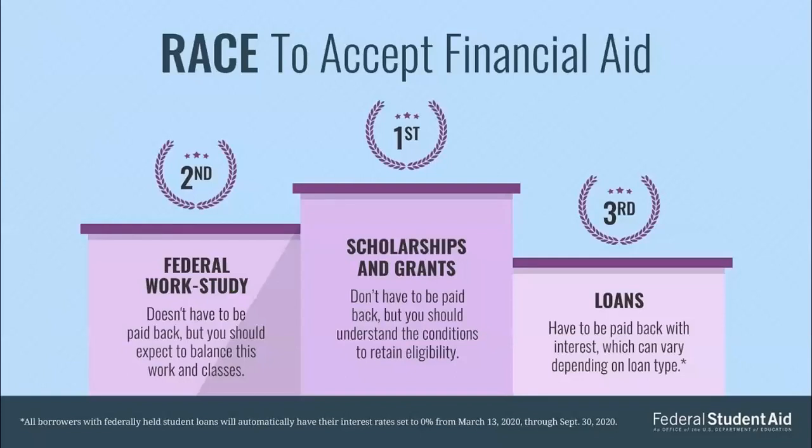And once you determine where you're going to college, you want to accept your financial aid in this order: scholarships and grants, because this is gift aid that doesn't have to be repaid; federal work study, because you're earning this money and you don't have to pay it back; and then loans, because this is borrowed money that must be repaid with interest.